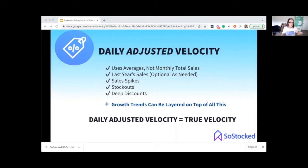All right, first and foremost, we like to use daily adjusted velocity. Velocity is extremely important when you're setting up your inventory management, because it is the basis for everything. If you get this number wrong, you can multiply your mistake across months of inventory. So if your daily velocity is incorrect and you order 3 months' worth of inventory, that's going to perpetuate across those 3 months' worth of inventory.